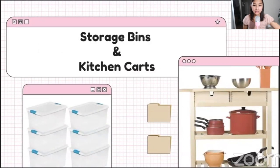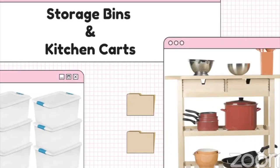Last two things are storage bins and kitchen carts. So this is a weird combination, I know. So with, oh no, my camera died. That's okay, I'm almost done anyways. So the last two things are storage bins and kitchen carts.